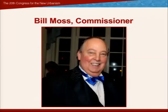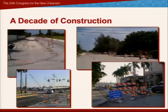Now, you could say that he doesn't look like the healthiest guy around, but he certainly was one of the friendliest guys and helpful to West Palm Beach and to the cause of complete streets. So I challenge you to think of who your elected officials are that are maybe similar to Bill in terms of helping us achieve what we as engineers and planners are trying to do.